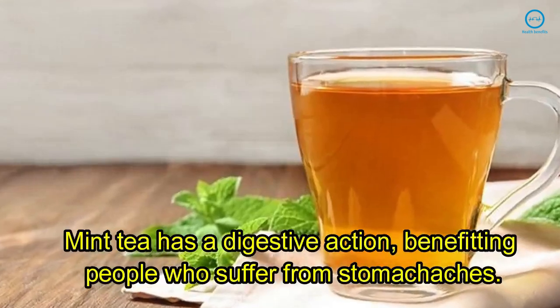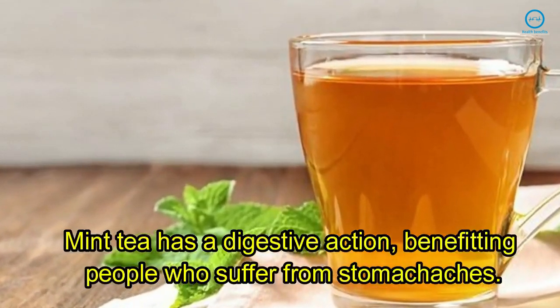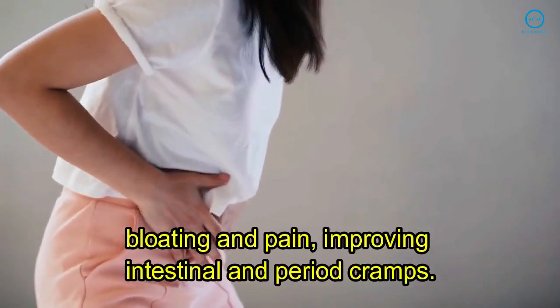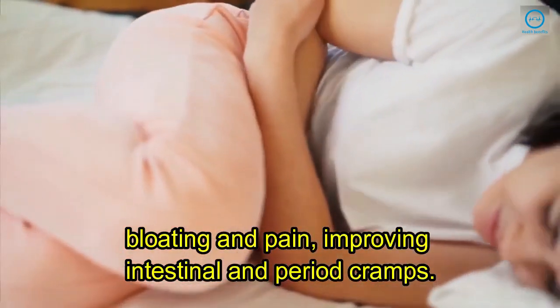Mint tea has a digestive action, benefiting people who suffer from stomach aches. Besides, it reduces inflammations and releases gas that cause bloating and pain, improving intestinal and period cramps.